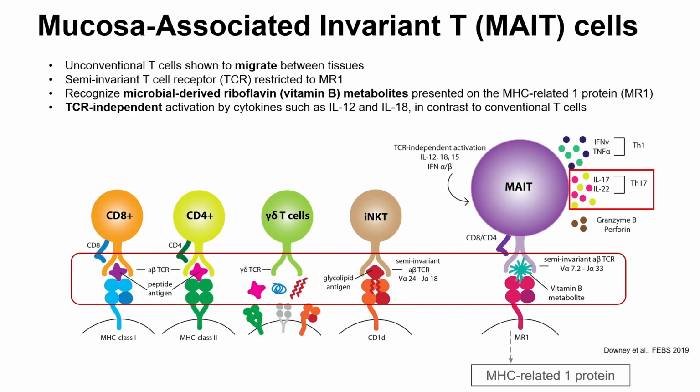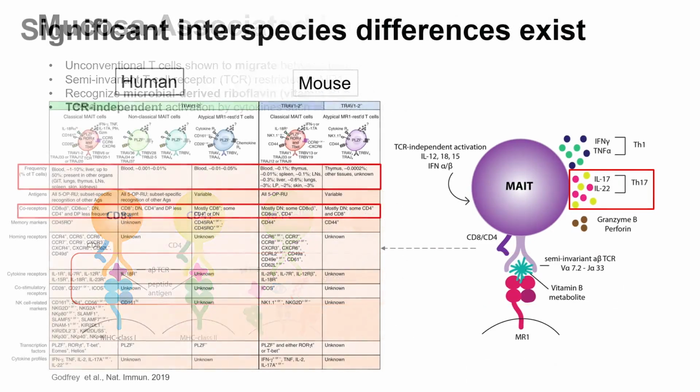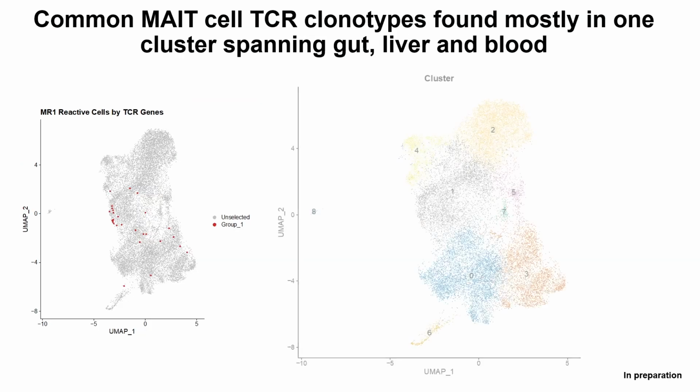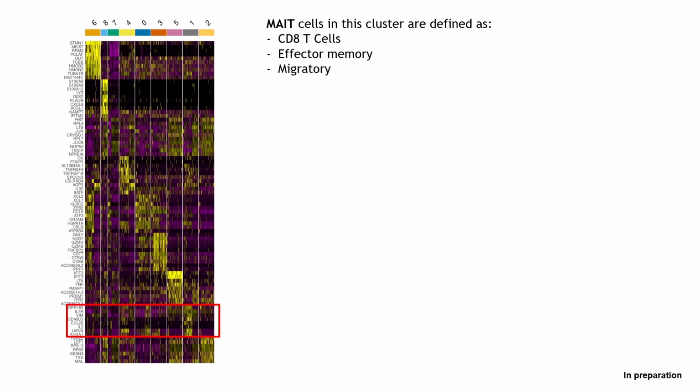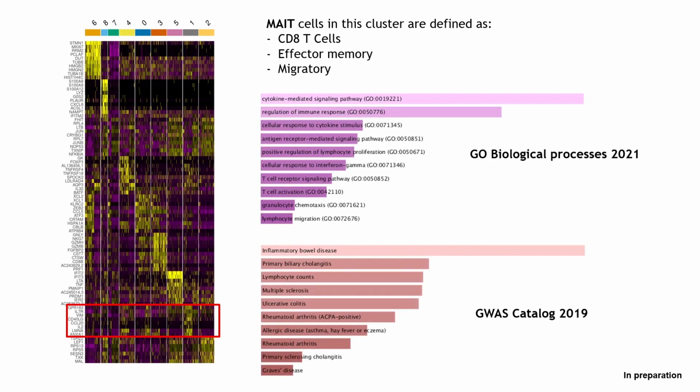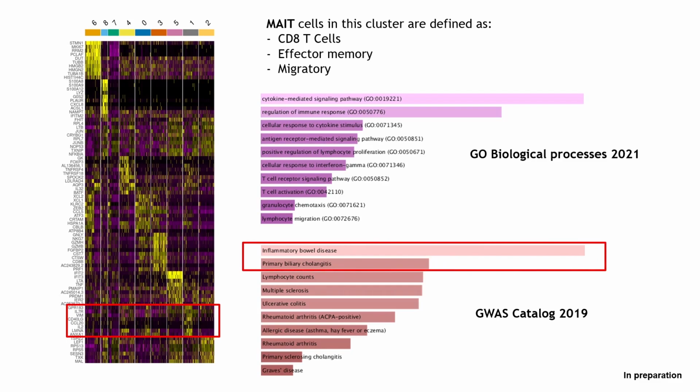We are now actually pursuing studies to develop models where we can study MAIT cell biology. MAIT cell biology between humans and animals is very different. And if we look in the models at what MAIT cells do, and look at gene expression and GWAS catalogs, they're highly correlated to both inflammatory bowel disease and autoimmune diseases of the liver.